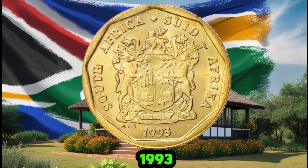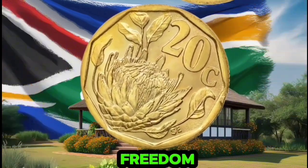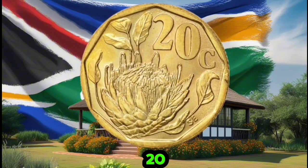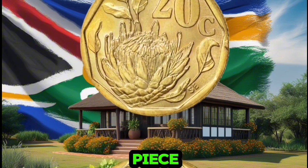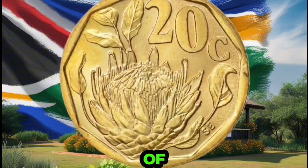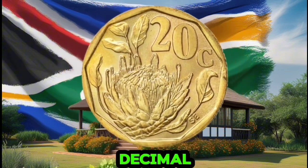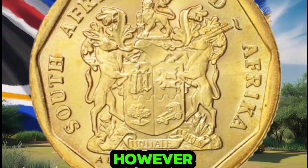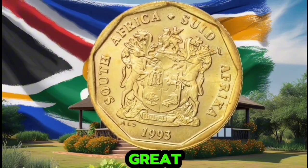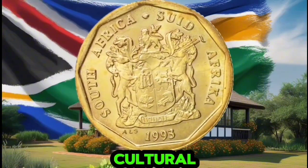In 1993, South Africa was transitioning into a new era, an era of change, freedom, and democracy after decades of apartheid rule. The 1993 20 cent coin is more than just a currency piece. It's a symbol of this historical shift. The 20 cent coin from 1993 was part of South Africa's new coinage system, which was introduced after the country moved to a decimal currency in 1961. However, by 1993, South Africa was in the midst of a period of great social and political reform, and many of the coin designs from this period reflect that cultural significance.